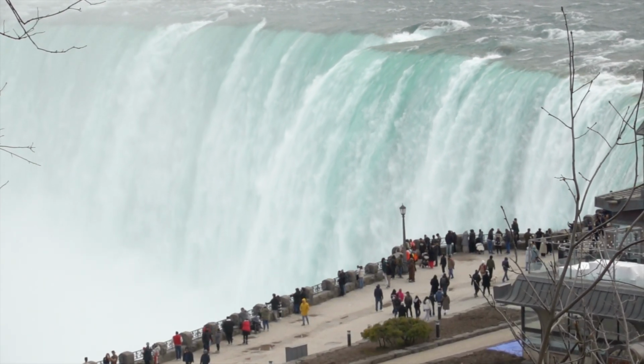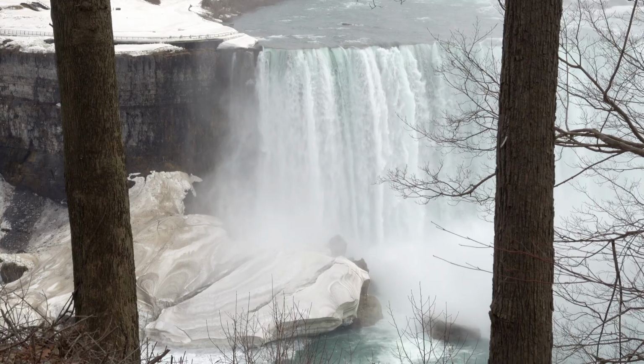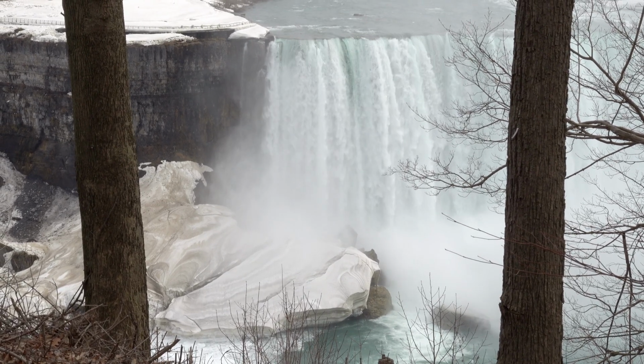Niagara Falls is known, of course, for its waterfall. But did you know there are many other waterfalls located in the region and a short car drive away? Some of them a little bit of a trek to get to. But on this particular video, we're going to take you to as many of the other waterfalls in the Niagara region that we can take you to that are worth visiting. So come along as we explore the Niagara region and all the waterfalls it has to offer.